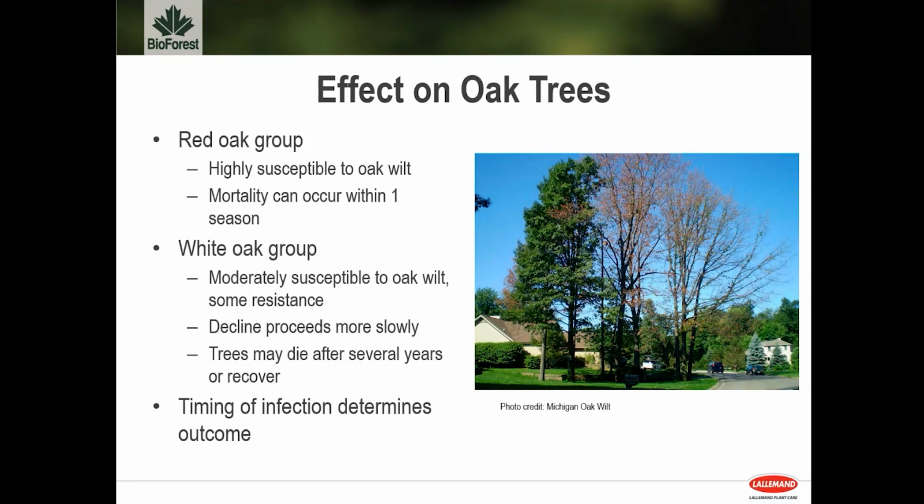The white oak group, on the other hand, and this includes white oak, swamp white oak, bur oak, and so on, those species are more successful in containing the fungus, which grows only in the outer layers of the xylem, so they're considered moderately susceptible to oak wilt. When those trees are infected, the decline can proceed more slowly and can span several years as individual branches decline and die. Some white oak trees may die after a few years of infection, but others can actually recover and heal over the infection. Bur oak, although it's in the white oak group, is a little more susceptible to oak wilt than other species in that group, so it's kind of between the white oak and the red oak group in terms of susceptibility.